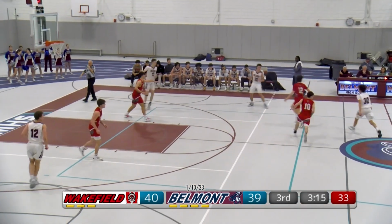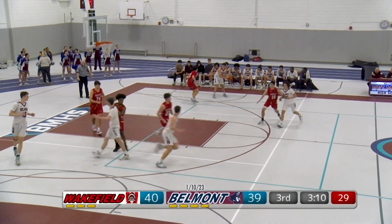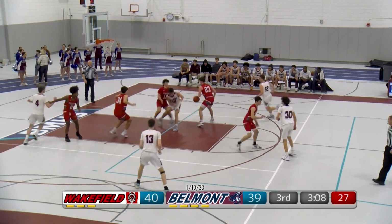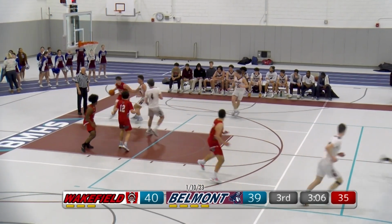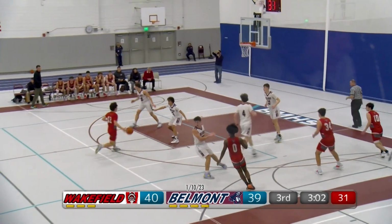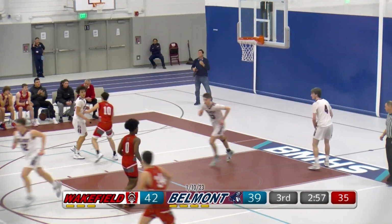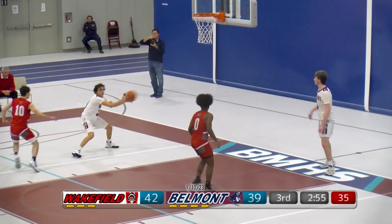That was number 34, Matt Beaver, putting that away for Wakefield and taking the lead, 40-39. Colin Galloway, that's stripped by Mike Wilkinson, and back to Wakefield ball. Jump shot by Ethan Margulis, and he hits that to extend the lead to 42-39.